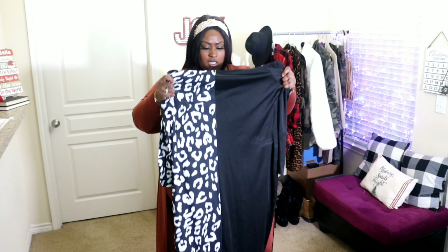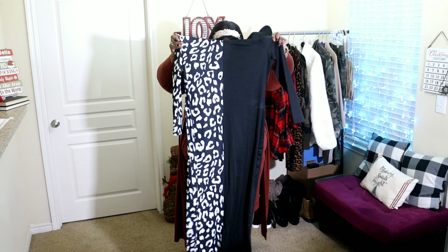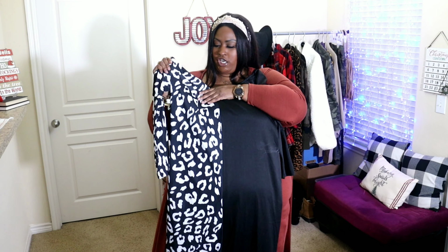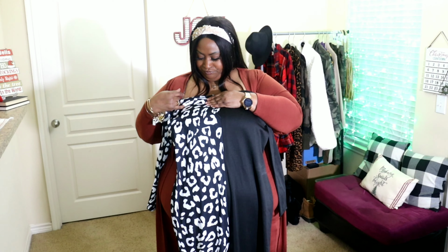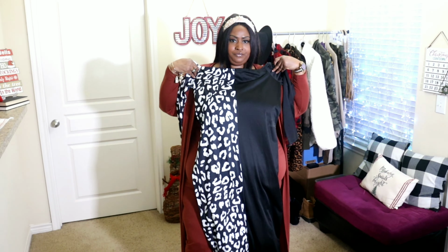So let's go ahead and jump right in. Here is the first one. It is a really nice, in theory, maxi dress. Y'all can see it's two-toned. It has the cheetah print on one side. Y'all know I love the leopard cheetah print. So it's color blocked with the print. Y'all know I love mixing prints and patterns as well. So it has the leopard print on one side, and it's all black on the other side.